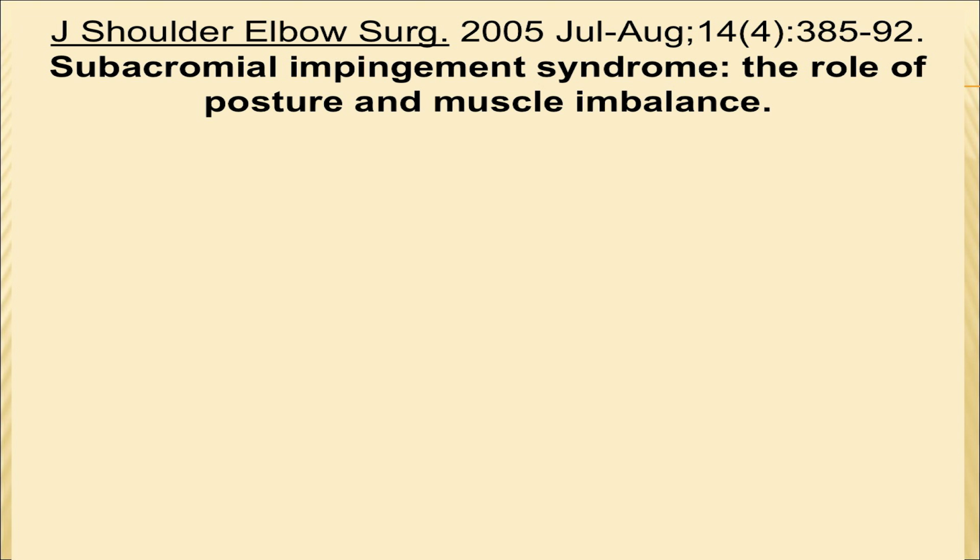Okay, I know, but it just makes sense. Now, this is the frustrating part because so few people restore curves in the neck, or no one's looking at it. Here's the Journal of Shoulder and Elbow Surgery. Subacromial impingement syndrome. When you hear syndrome, be scared. And the role of postural and muscle imbalances.